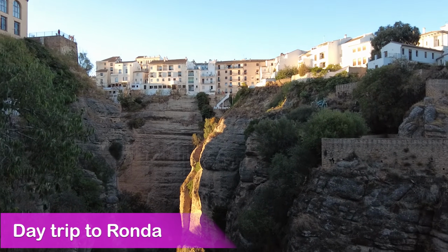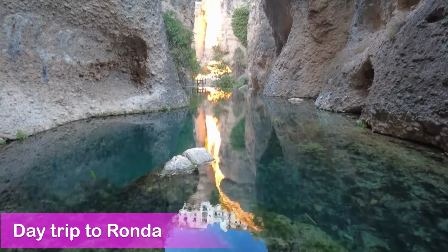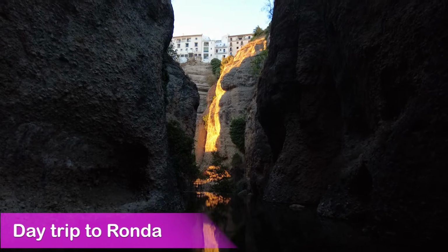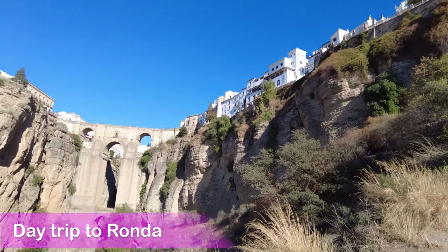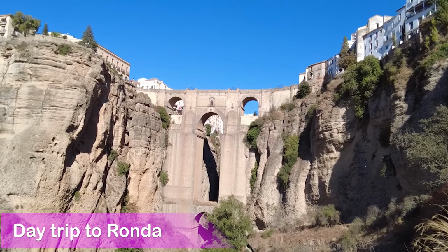Ronda is a mountaintop city that is set above a deep gorge. This gorge that is called El Tajo divides the old city from the new city, and we have a bridge in the middle, a stone bridge that is absolutely breathtaking, and from there we can see magnificent views of the whole valley.